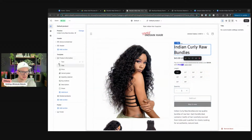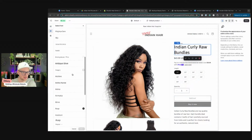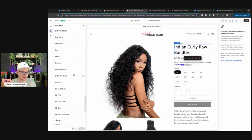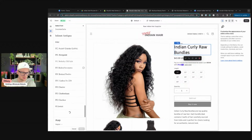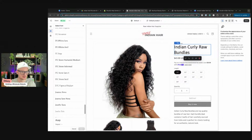Okay. So we're going to do something like theme settings, and we can make the title. I saw one that I actually liked that was a little bit cursive, on brand with the temple Indian hair, but you still have to make it really easy to read. You do not want people struggling reading your font in your website. So never use a wild font. I'm telling you, it is a huge mistake. Let's see. Do you guys see any that might look good?